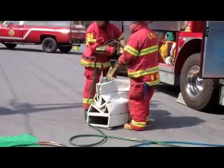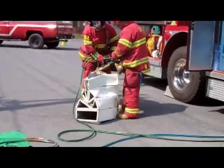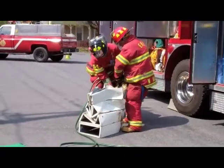Have all this equipment, it doesn't mean you're going to get out in 3 minutes. Depends on the severity of the crash. We can pop a door in probably 4 minutes.